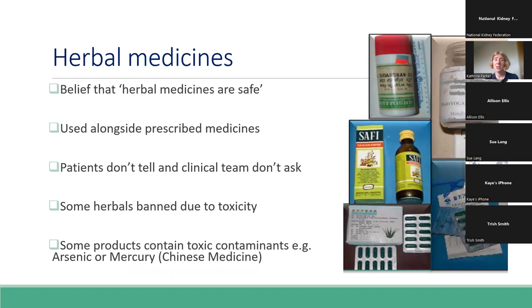So I just want to touch a little bit on herbal medicines. Because they're natural, people tend to think that herbal medicines are quite safe, and they're very often used alongside their prescription medicines. Now, when patients come to clinic or they come to hospital, they don't always tell us that they're taking them, and we're actually very bad at asking people whether they're taking them as well.